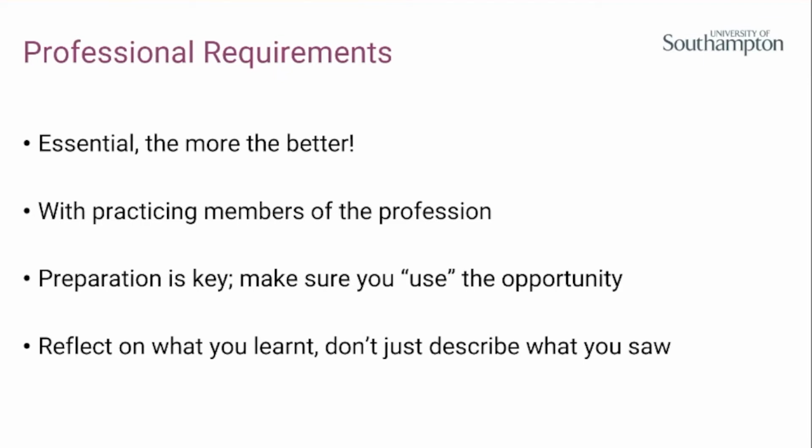Make sure you use the opportunity. So if you get that opportunity to go and shadow an OT, even if it's for half a day or a couple of hours, go prepared with questions, take some notes, reflect on your experience, think about what you learned from that experience. How did it impact you? How will it impact you moving into the profession of OT? So really reflect on what you learned. Don't just tell us what you saw, tell us what it meant to you and how you'll use that moving forwards.